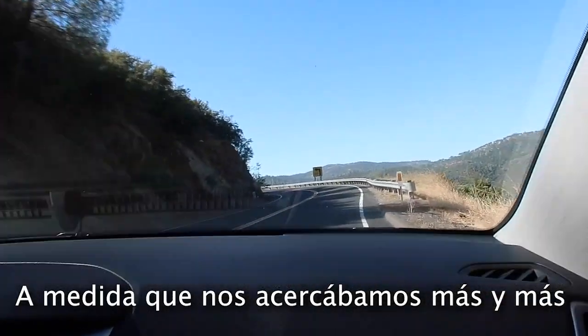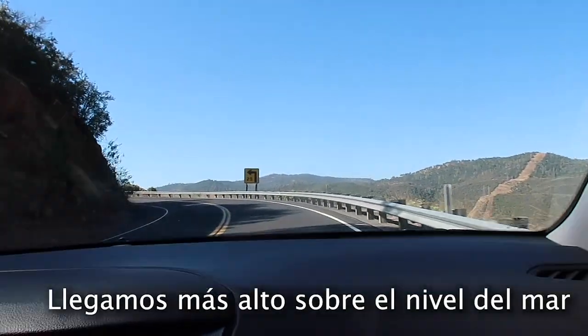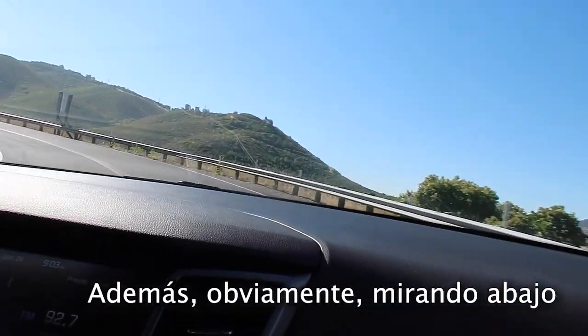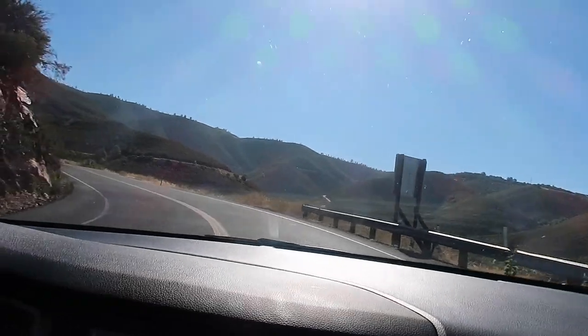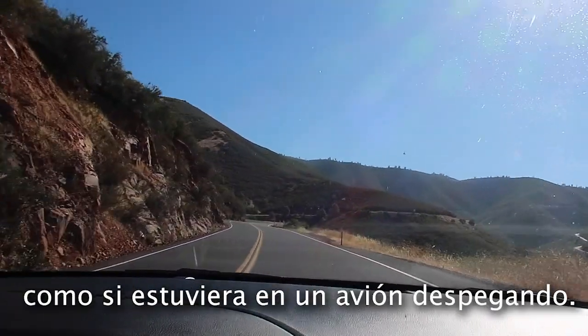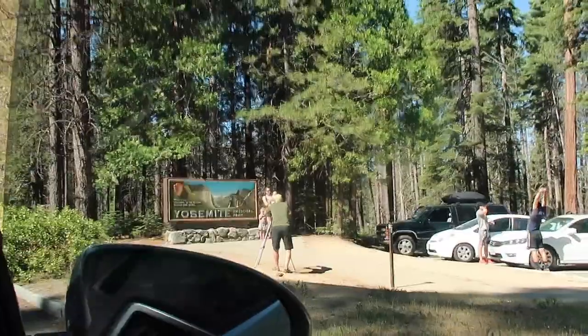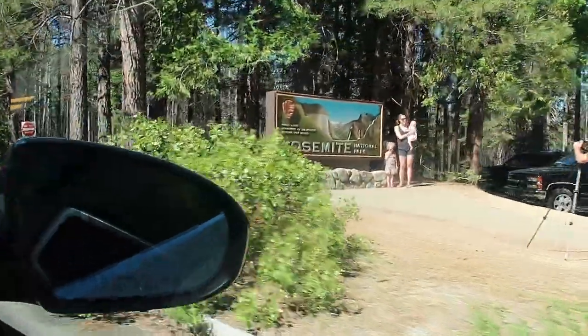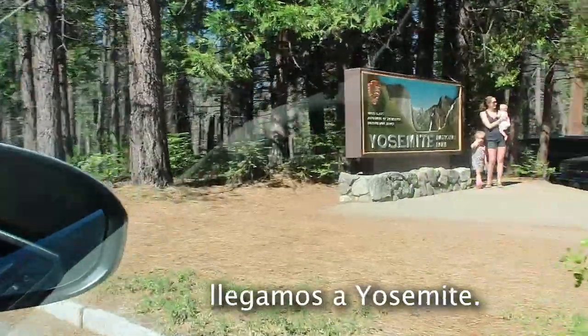As we got closer and closer to Yosemite, we got higher above sea level. How did I know? Besides obviously looking below to see our elevation rise, I could feel my ears block like I was in a plane taking off. Four hours later, we got to Yosemite.